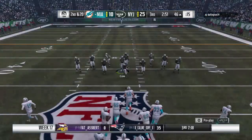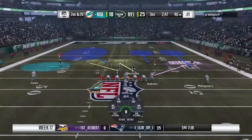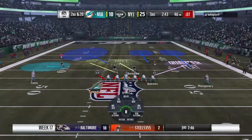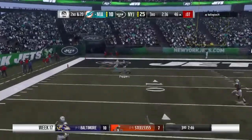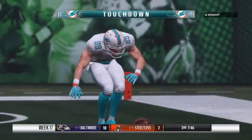And the job becomes twice as difficult now. After the sack, it's 2nd and 20. Now let's go. Green, 39. Back to throw, Darnold. On the move to his left. Now he's going to let it go deep left side. He's got it. Touchdown, Dolphins.